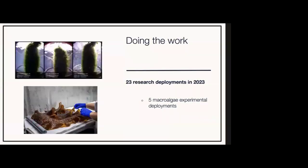We are doing the work. We're also doing macroalgae deployments. We executed a total of 5 open ocean macroalgae growth experiments, both in the North Atlantic and the Pacific Ocean, with the goal of validating the growth of macroalgae in the open ocean. And the key results from the open ocean growth experiments performed show a successfully demonstrated baseline of visual growth of macroalgae in the open ocean. So we were pretty proud and excited about that.